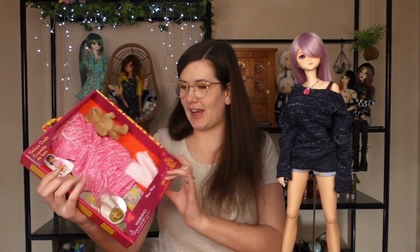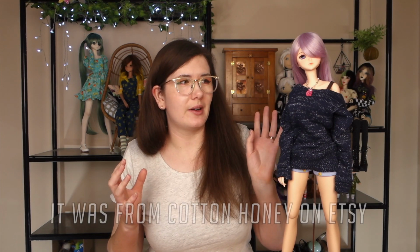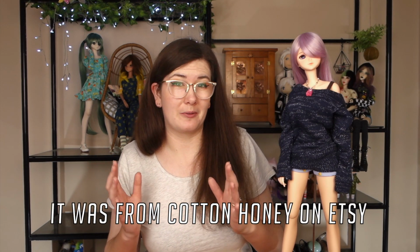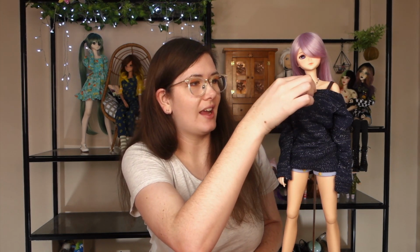Today I have an Our Generation clothing set. I saw this and just instantly thought of Jelly. I actually just set her up with this little gummy bear necklace. It's so cute. Initially it was on a ribbon and I got it with some clothing items I got from Etsy. I can't remember the seller right now, but I'll link it if I can remember or figure that out. But I swapped the ribbon for a chain and I just think it's so her.